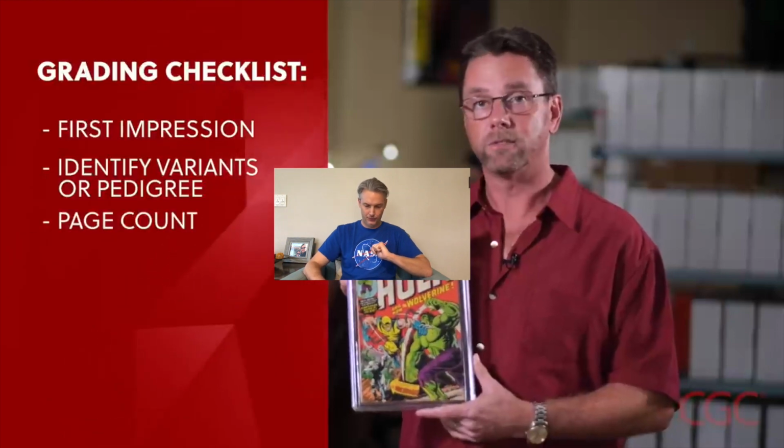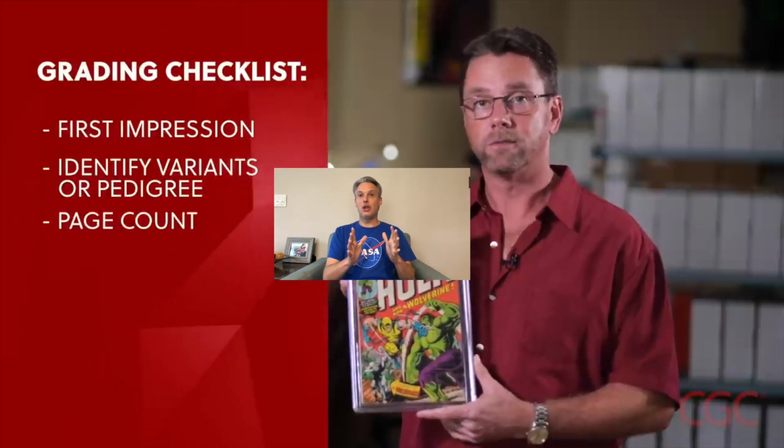Followed by a page count. Page count is something that we often overlook, and I don't think I've ever gone through a book and counted the pages, but it is not a bad idea to do that at all, especially on higher value books and older books as well.